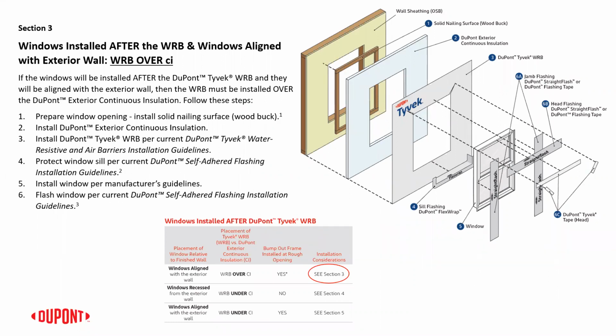So if there are other manufacturers that do this, by all means, follow it. We just know, and I'm presenting on stuff that we've done in the past. But you're putting up that bump out, foam, wrap, installing the flashing, and then putting up the flashing, sorry. Yeah, next slide will show that.